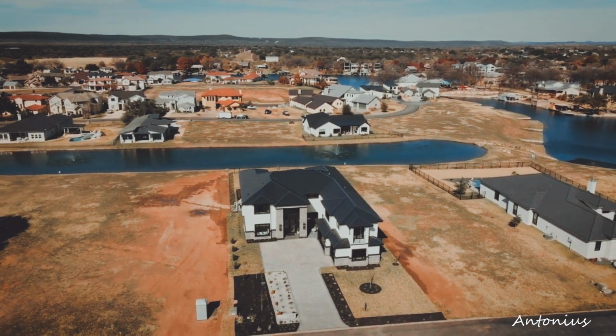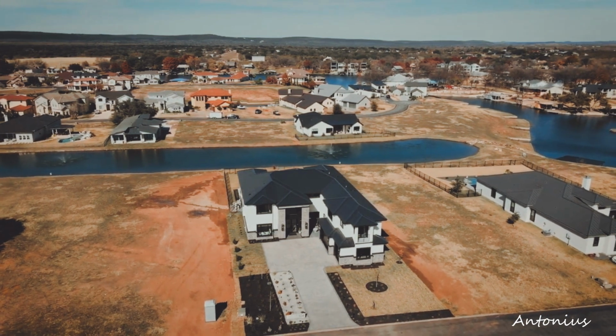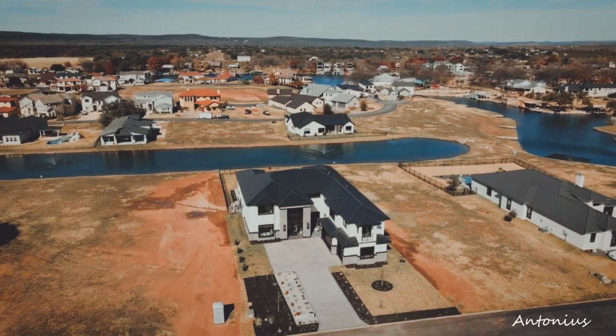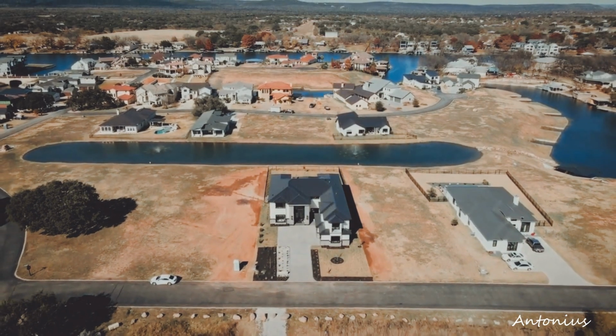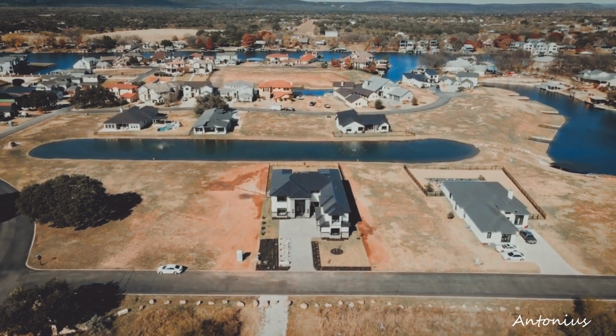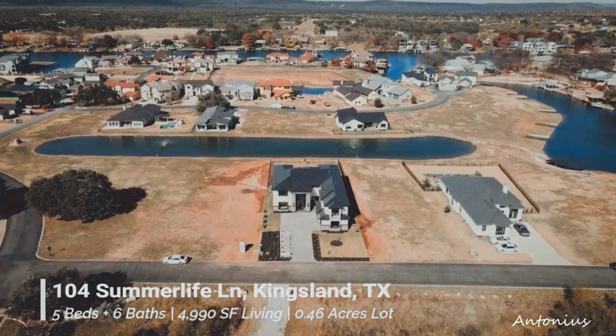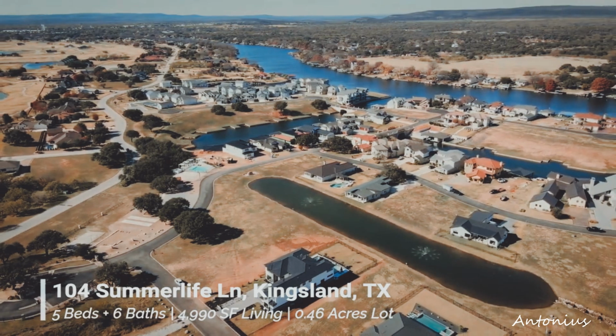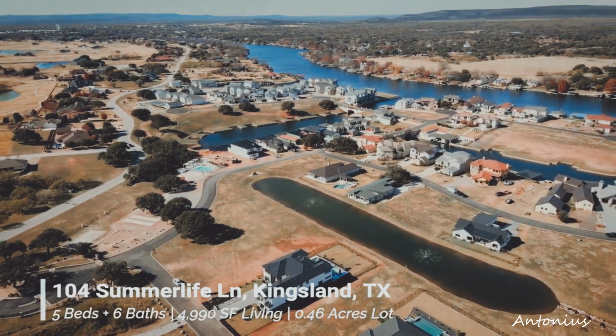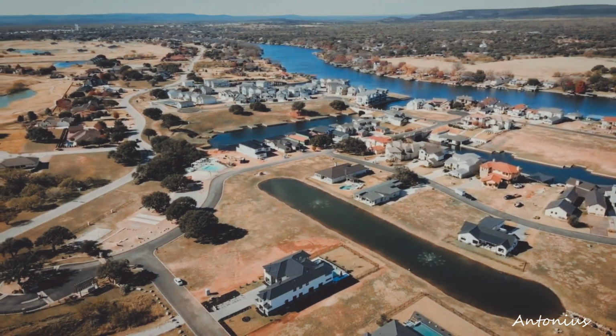Approaching the property, the curb appeal is evident with a carefully landscaped yard and a design that reflects the spirit of the area. The exterior combines traditional elements with modern flair, creating a home that is both inviting and stylish. The entrance welcomes you with a sense of sophistication, setting the tone for the exquisite design that awaits inside.